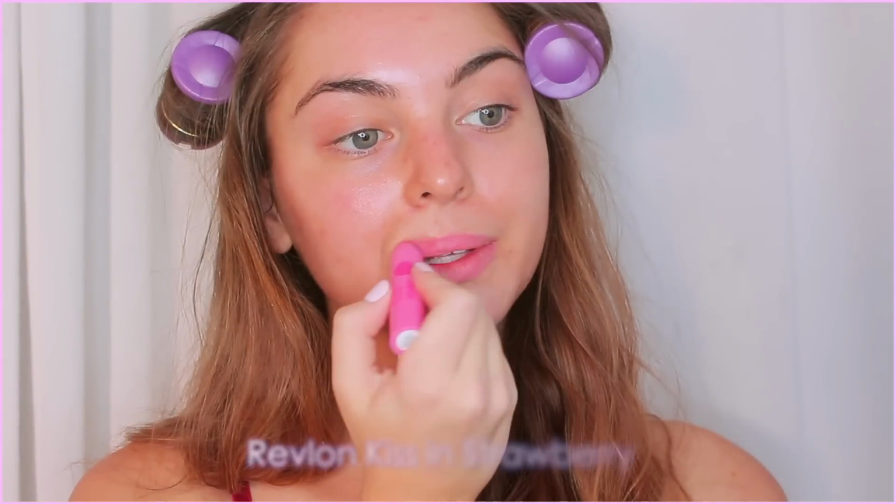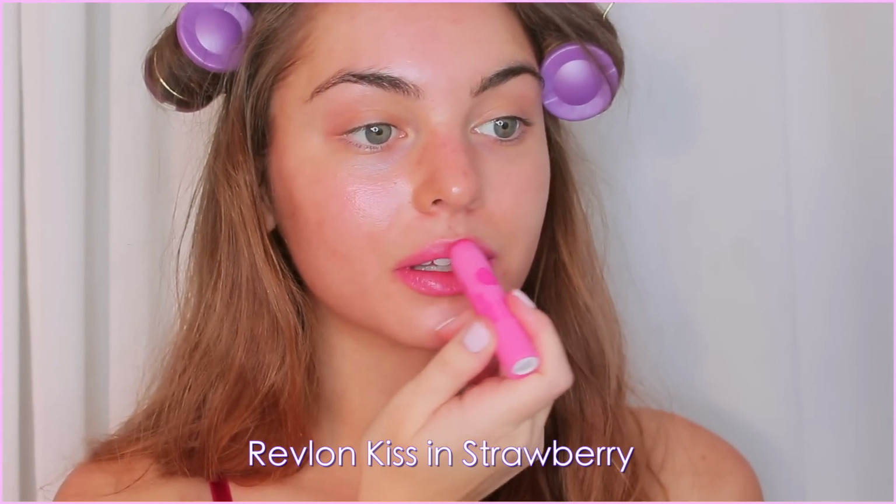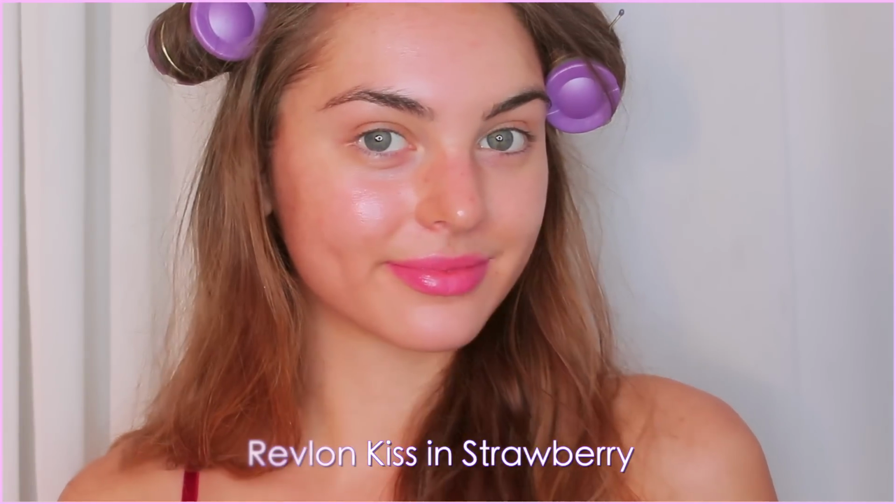And I like to prep the lips with lip balm. Here I'm using Revlon Kiss in Strawberry. I love the texture of these lip balms, and this one has a really pretty pink to it, and it smells like strawberries.